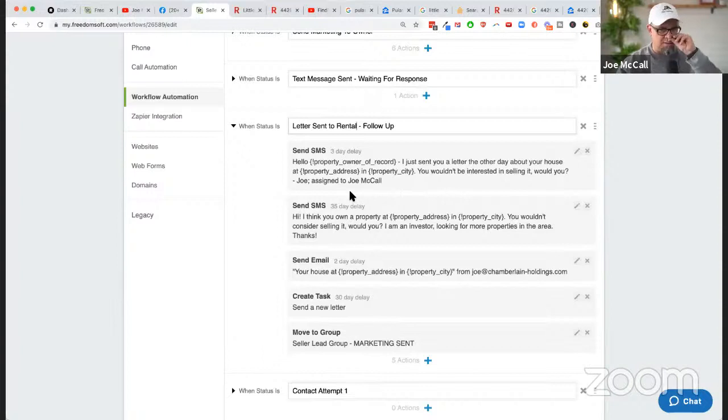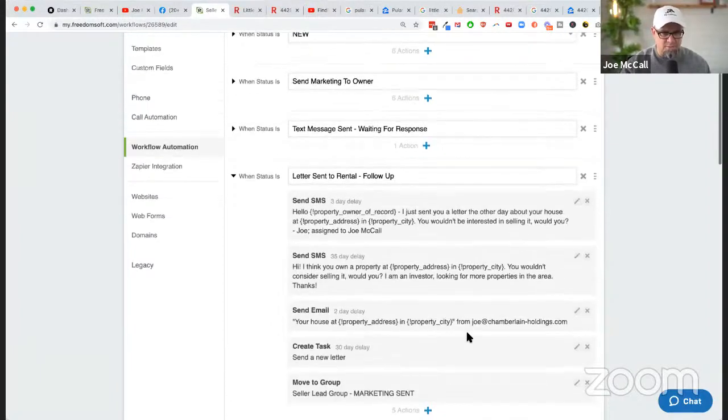That is a rental, because I'm sending this letter to a rental property and I want to ask them, after I send the letter, 3 days later send them a text: "You wouldn't consider selling it, would you?" 30 days after that, same text, then send them an email 2 days later. And then 30 days later, create a task, send a new letter, and then move it to a group. It's like a label.